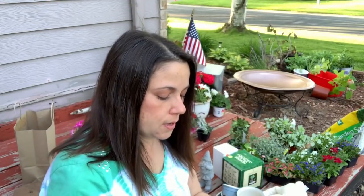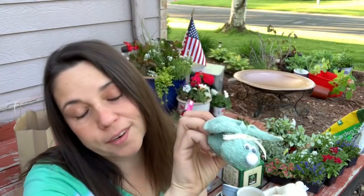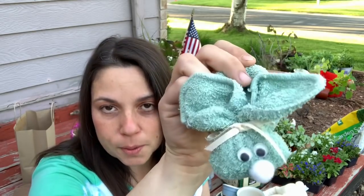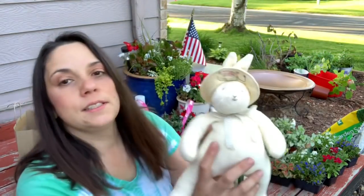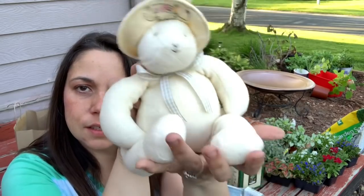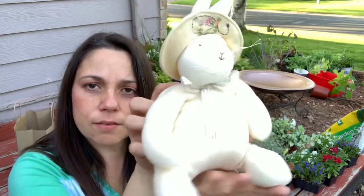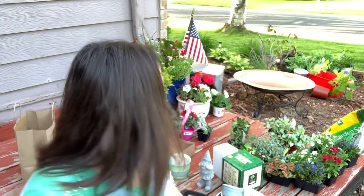Oh, I was incorrect. There was one other free item. It was just this little washcloth bunny. It was from a very clean house, but I thought he would be really cute in my bathroom at Easter time. So that was also free. This was 50 cents. I thought she was so sweet. It's just cream colored, which is great for all my decor. I will sit her on a shelf and she will be adorable at Easter time.